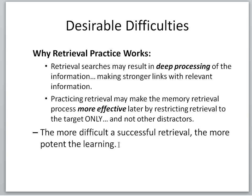So the overall message here is that we want to be wise when we approach our studies. We don't want to mistake retrieval strength for storage strength. And once we understand the difference, then we can structure our study sessions so as to maximize storage strength, which is correlated to long-term retention of information. And that should be the goal of effective learners.